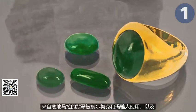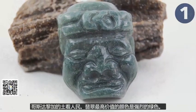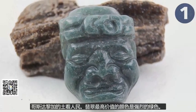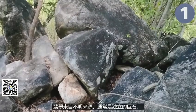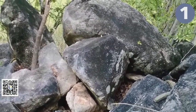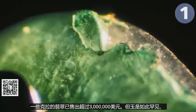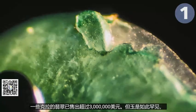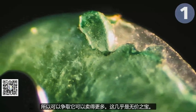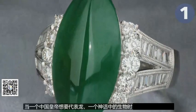Jadeite from Guatemala was used by Olmec and Mayans, as well as the indigenous people of Costa Rica. The most highly valued colors of jadeite are intense green. Jadeite comes from unknown sources and is usually in freestanding boulders. Some carats of jadeite have sold for over $3 million, but jade is so rare and so up for grabs that it can sell for even more. It's almost priceless.